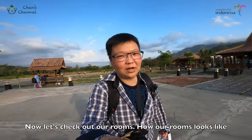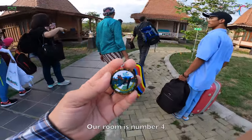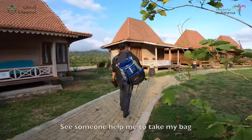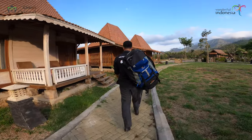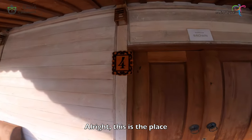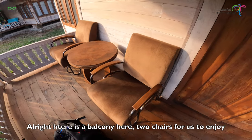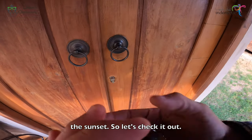Now let's check out our rooms, how the rooms look like. Our room is number 4. See, got someone help me to take my bag. Right, this is the place. Alright, there's a balcony here. Two chairs for us to sit down and enjoy the sunset. So let's check it out.